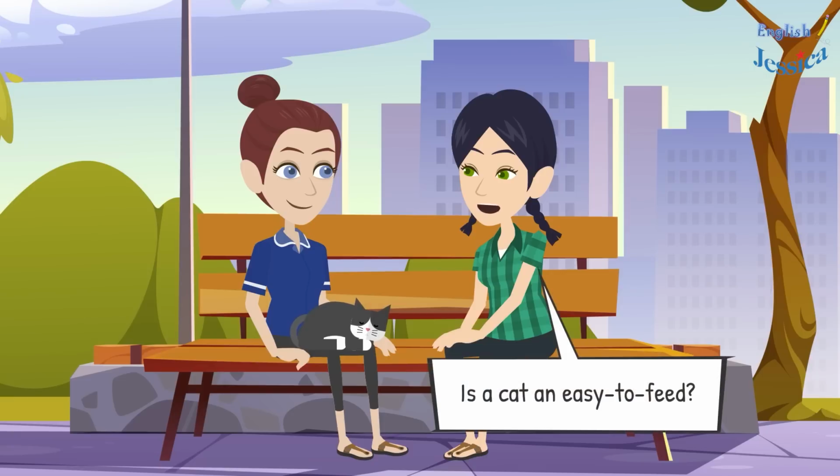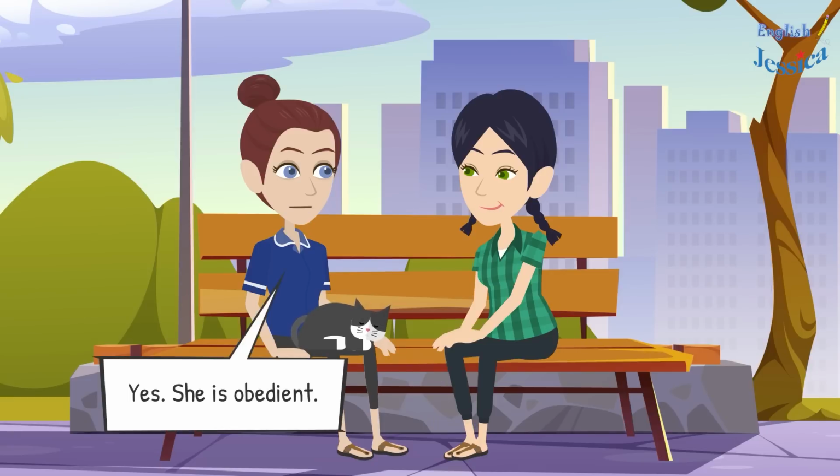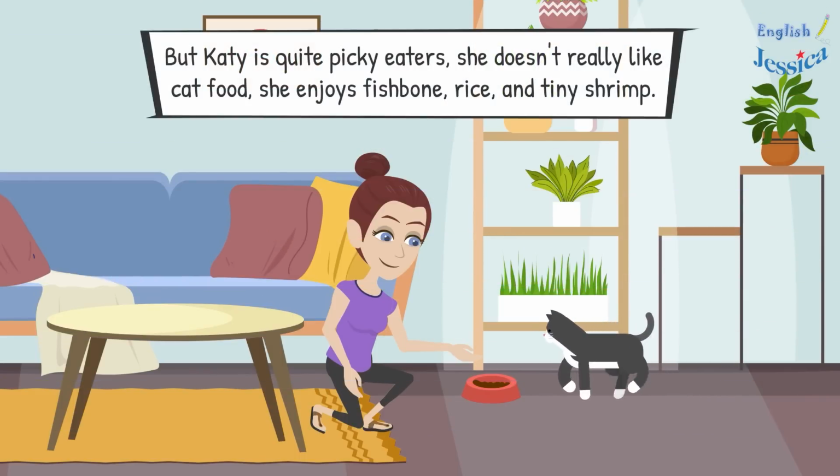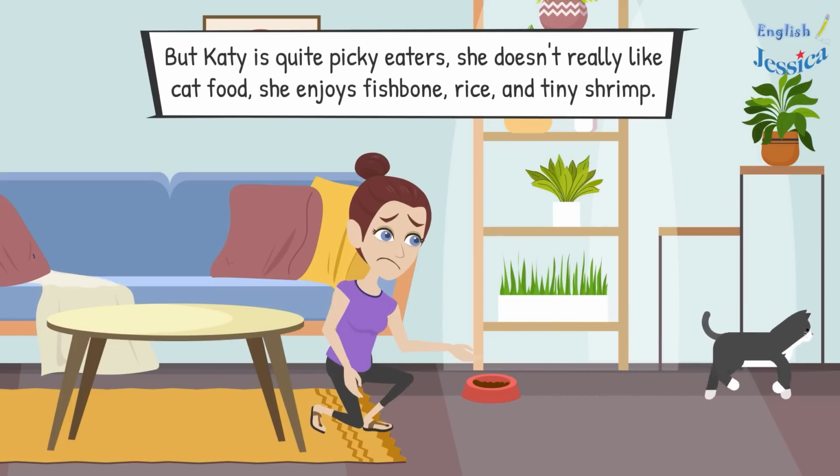Is a cat easy to feed? Yes, she is so obedient. But Katie is quite a picky eater. She doesn't really like cat food. She enjoys fish bones, rice, and tiny shrimp.